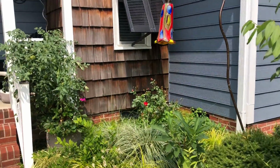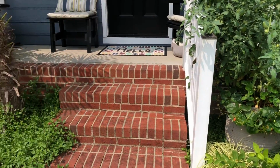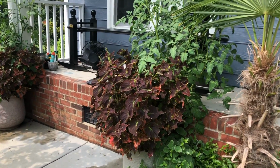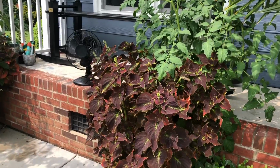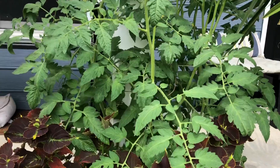All the beds near the house and the containers are doing really, really well. I'm super pleased. I'm happy to report that the fertilizer that was making all the maggots has finally stopped. It doesn't stink anymore. I'm just gonna let it go.